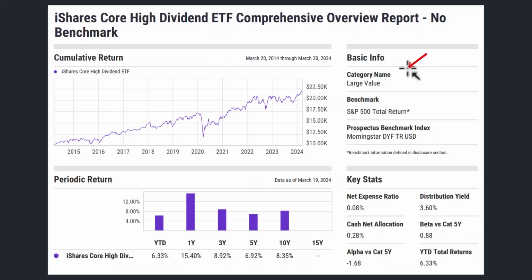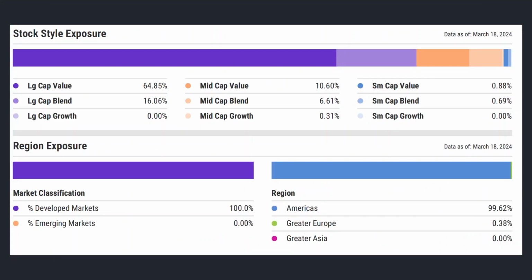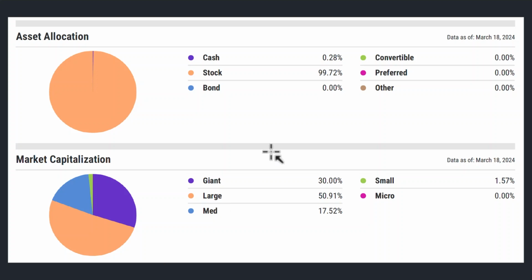HDV is a large cap value ETF. It has a very low expense ratio at 0.08. HDV's stock style is biased towards value investing. You can see that large, mid, and small all lean towards value investment style, and the fund is almost exclusively invested in the Americas. The fund's asset allocation is 100% stocks and cash, over 80% in large and giant capitalization stocks, 17.5% mid cap, 1.5% small cap.